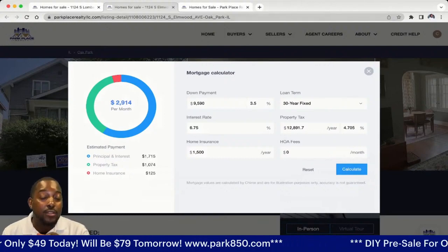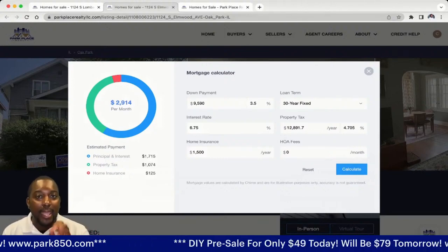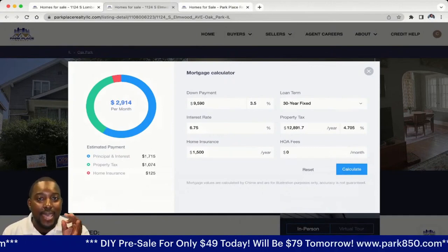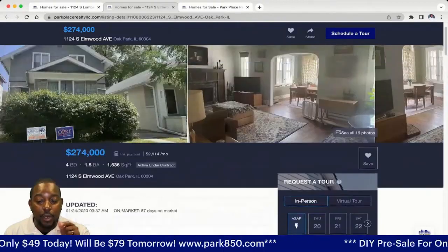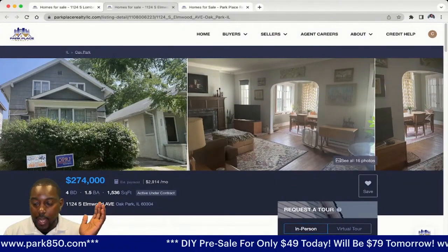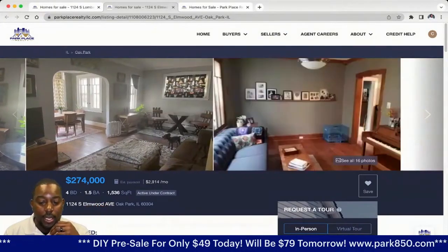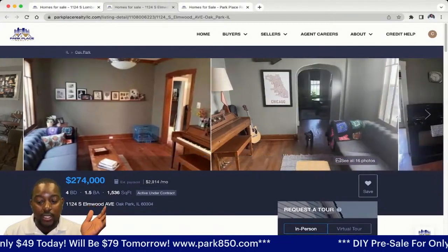Now, not every house. I'm glad we're actually doing this. Not every property in the area is going to have the same taxes. And I'm going to show you guys in a hot second. Okay. So now this is a house. We just picked one just randomly. This is in Oak Park. And again, typical Oak Park house. It ain't all the way updated. It ain't all the way old either. But it's reasonable. It's livable.